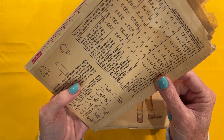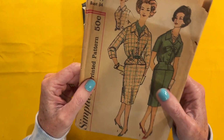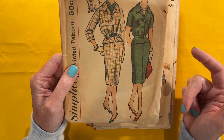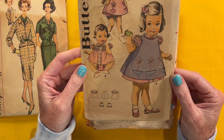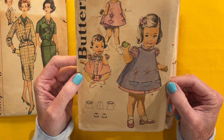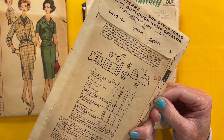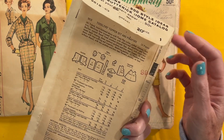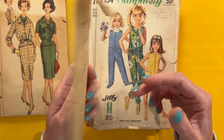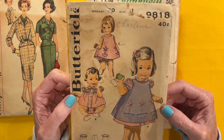This one does not have a year. Normally, I think Simplicity does, but this one does not. But I'm guessing late 50s, early 60s, maybe early to mid 60s. And then this adorable Butterick pattern with the little girls in the pink and purple. I've never seen this one before. Normally Buttericks don't have a date, sadly. But yeah, what would you guess the date of this would be?